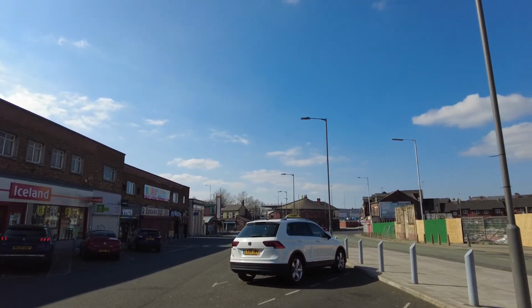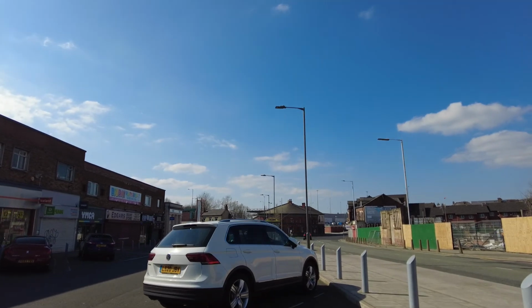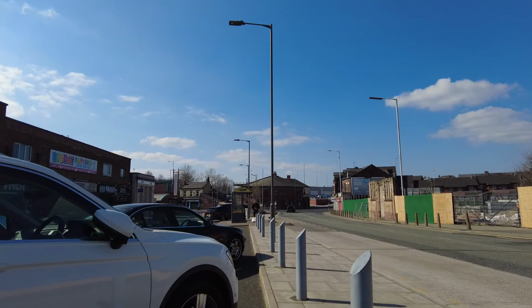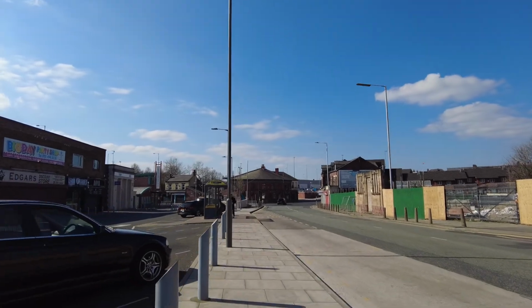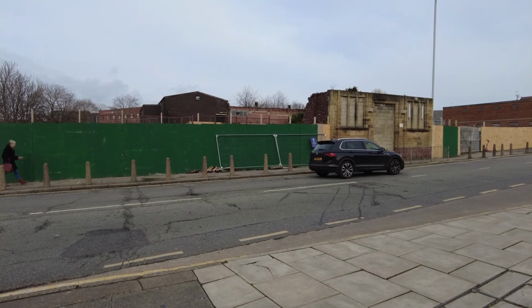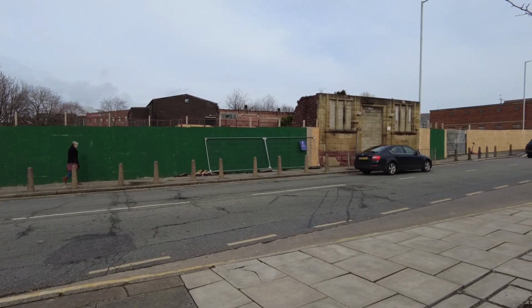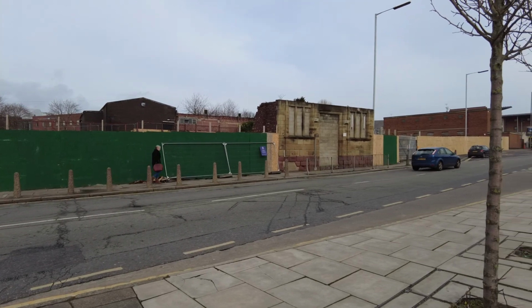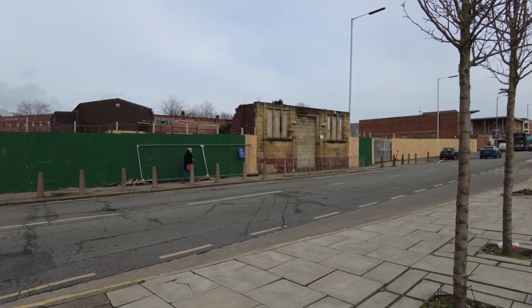There's quite a lot of demolition that's gone on the right hand side of the road. The boards are still up. I'm not quite sure exactly what's been lost. It looks like quite a bit. But one of the buildings that used to be here was Garston Baths, and the only thing that's left is the facade of what looks like the doors.